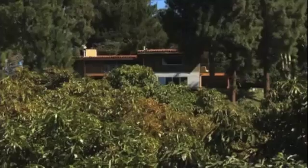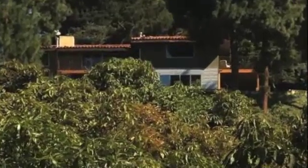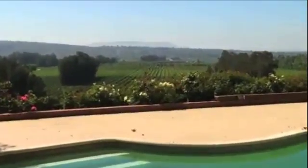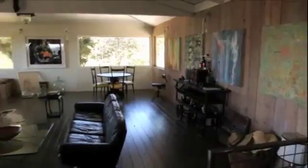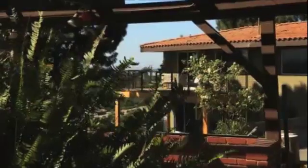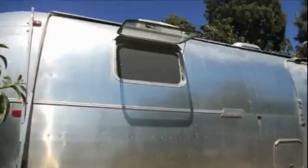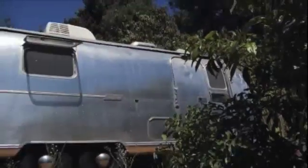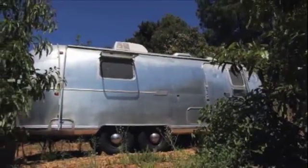A look at the beautiful family estate in Somis, California might shake up some preconceived notions people have about farm living. From the modern paintings that line the walls to the stunning views, this is a new kind of country farmhouse. But the real hidden gem on this sprawling estate is this 1972 Airstream Tradewind. My mom has always had a funky, eclectic style.